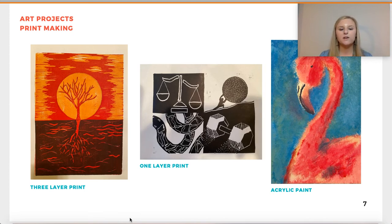The middle print was a 1-layer print. I carved out my drawings, used black ink, and the white spaces you see in the image are negative space where I carved out. On the very right-hand side is an acrylic painting I created using the stippling method with acrylic paint.